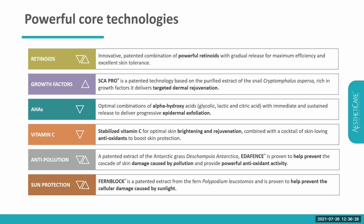Anti-pollution. Now, this is a really key thing for ALLSKINMED. It's got some very clever technology within it called e-defense, and it really does help to prevent the cascade of skin damage that's caused by pollution. And it also provides a powerful antioxidant activity, and this is a very important ingredient for us.